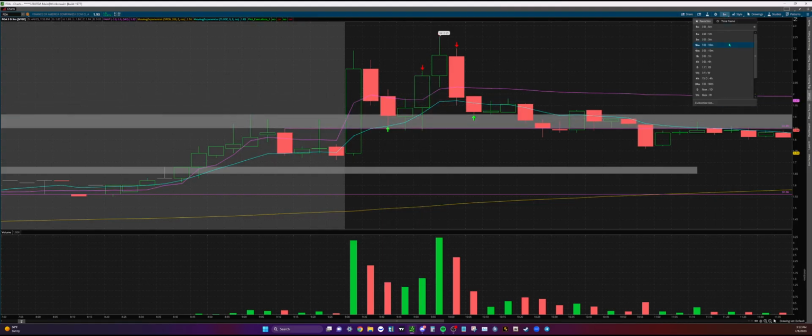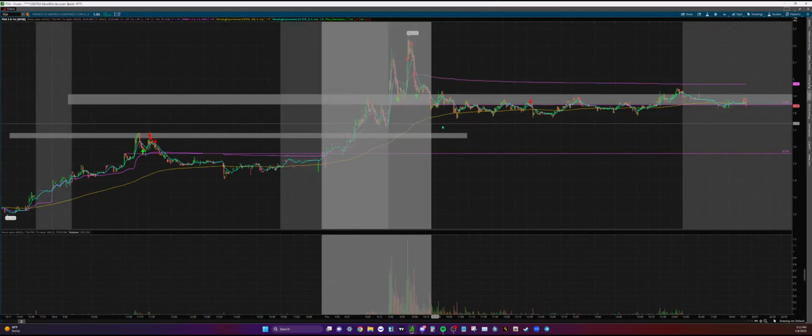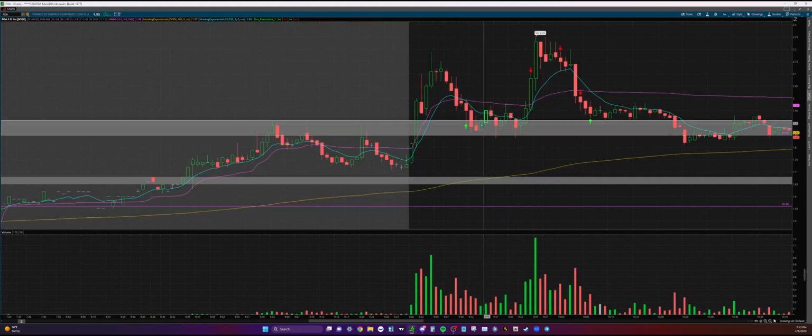We get a pop right into 2. Let's go to the 1 minute. We get a pop here into 2s. We take some off at 210. We take more profit off here into 220. And then we took more profit off here at $2.17 just to mitigate some risk. Then we took our remaining off here at $2.